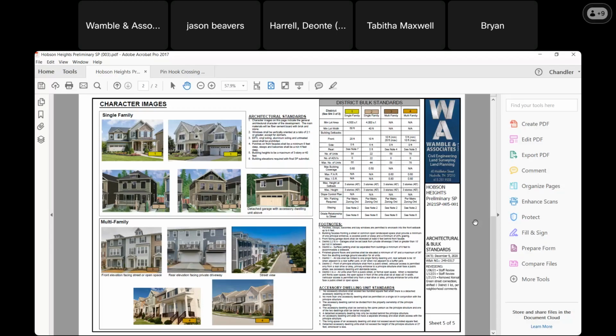So the 2 on the top are in District 1, which is the traditional single family. Then the one below that has a 2 on it, that's District 2. And then down from that says multifamily, that's District 3. And then the 2 on the bottom are District 4.